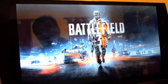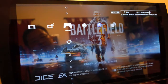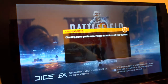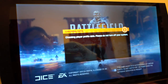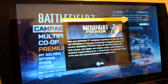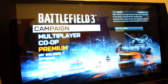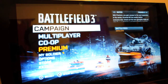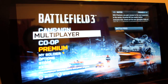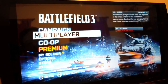Not the best example for graphical display, but this game's one of the newer games on the PlayStation. It's a multi-plat, and the graphics is not specifically designed for PlayStation 3. It is what it is, folks. It's a multi-plat, so graphics is not going to be optimal on the PlayStation 3. But as you can see, it's very sharp, very clear. I've never seen this much clarity before.